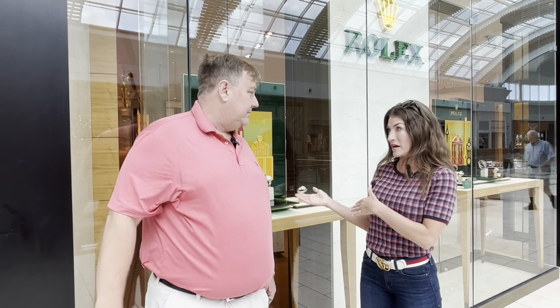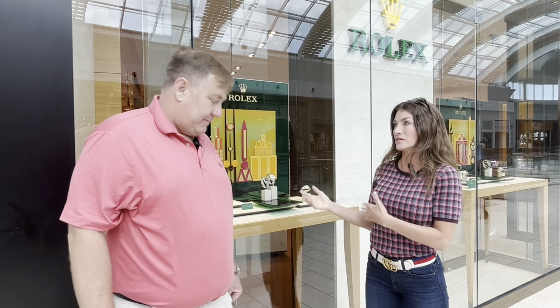But all the higher end stuff is here at UTC now, which is interesting because if you go back to the 90s, there was nothing out here. It was all farmland, cow fields and cow pasture, swamp, orange grove. I think it also says something about Sarasota to have stores like the Rolex store, and some others that we're going to show you. And there's going to be a lot more coming up.